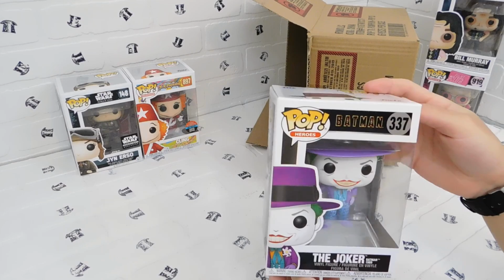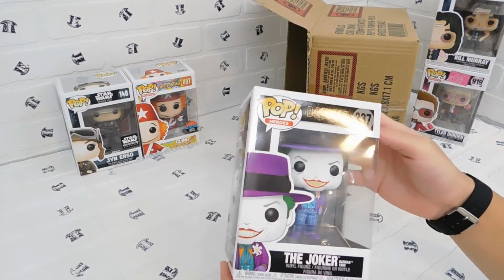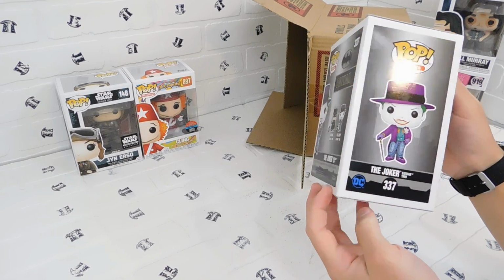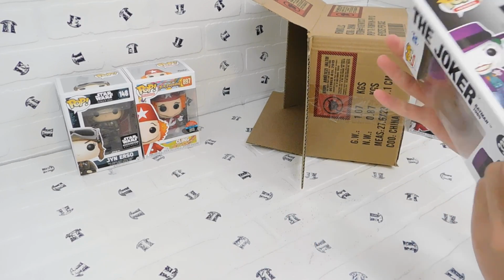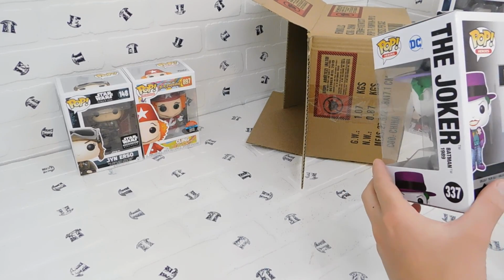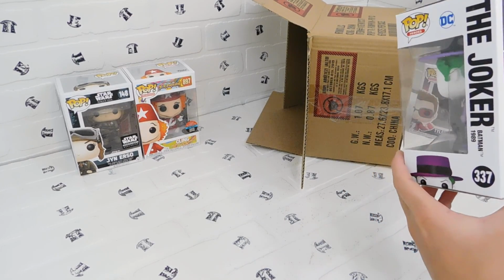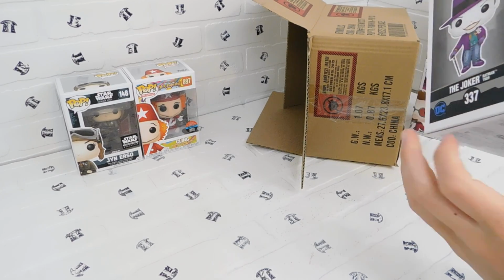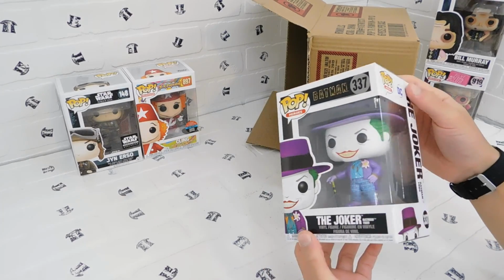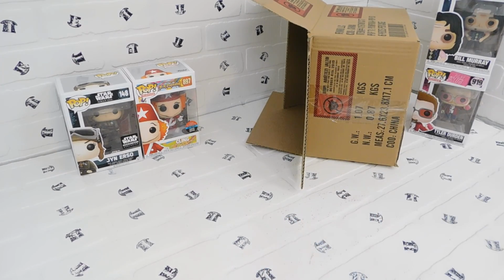Okay, we got the Joker from Batman, 337. Looks pretty cool. The box is in very good shape. Nothing's wrong with it. This is from the 1989 Batman. Oh, no wonder he looks old. Okay, let me figure out how much this is worth.